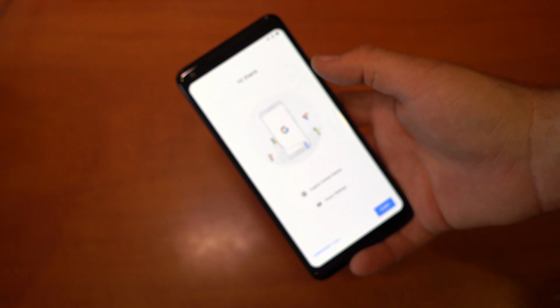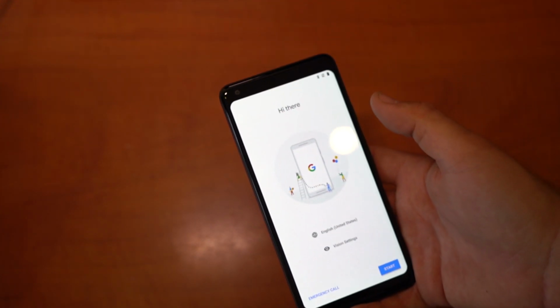Either way, I'm going to be switching to this phone, and my review will be coming in a few days, hopefully.